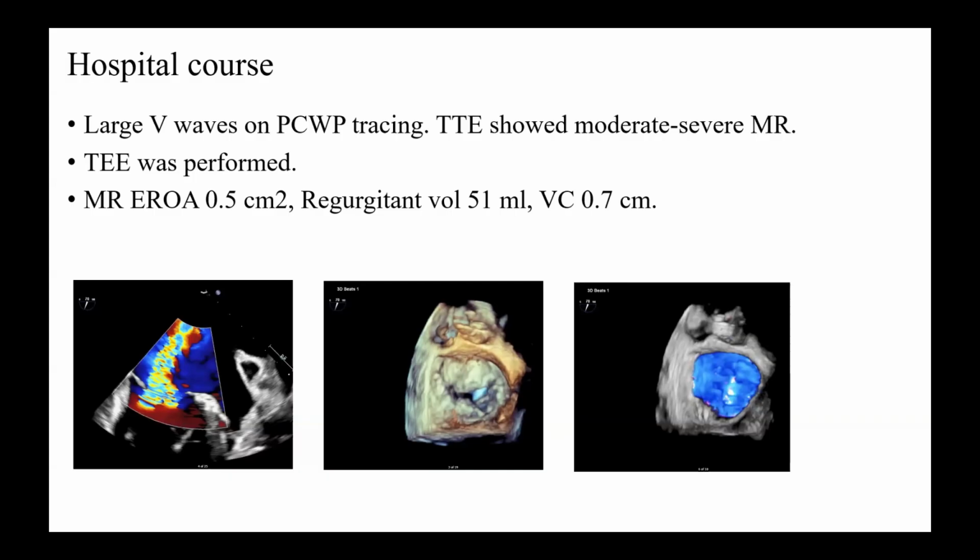I think this is a good case that illustrates that looking at all the information again, to make sure you're not missing something, can make a big difference.